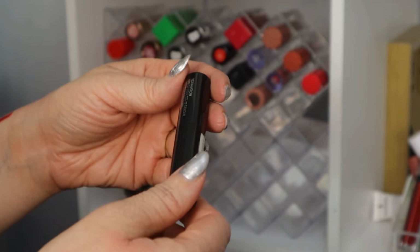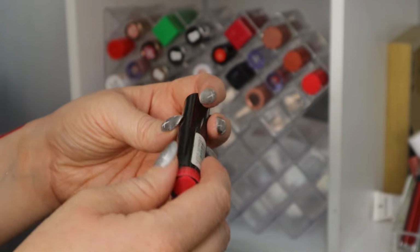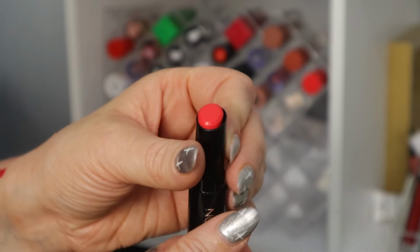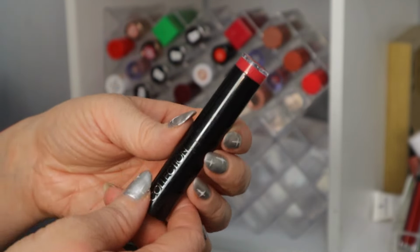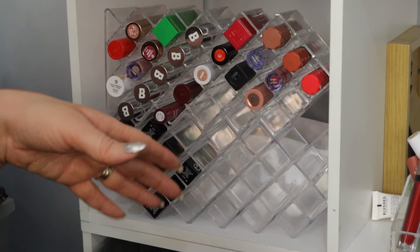Then I also don't think I've ever used this. This is the Collection Sicilian Glow Intense Shine Gel Lip Colour. That was a lot of words, but yeah, I've literally never used that. I'm gonna get rid. I've had it 2 years and I've never used it, so I can declutter. And then I feel like we're finally getting there.